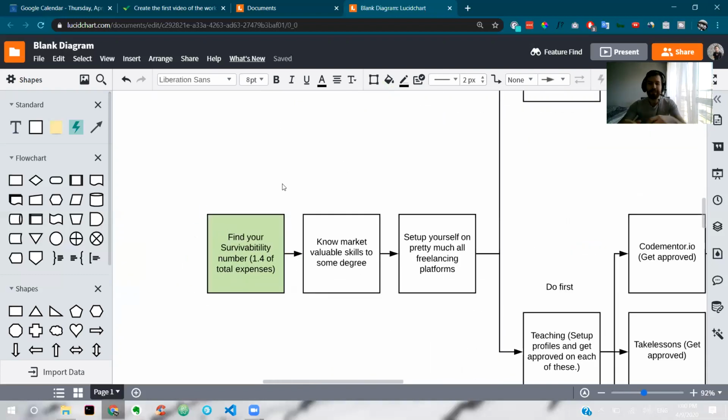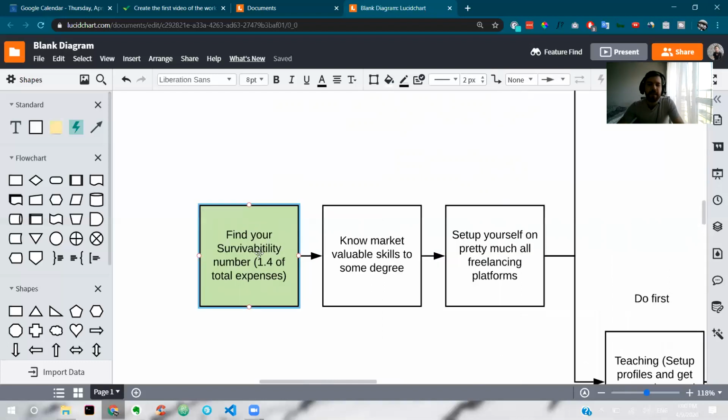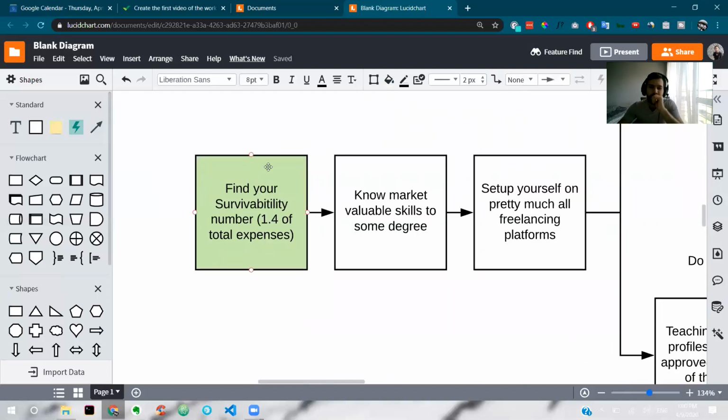The first thing that I recommend doing as you're starting your freelancing career, because this has to do with how you price yourself, is find what my mentor taught me and what he calls your survivability number. So basically you take all of your expenses and multiply that by 1.4, and that's how much money you should be making a month. So all of your monthly expenses, add up all of those numbers, multiply it by 1.4, and that's how much you should be making.